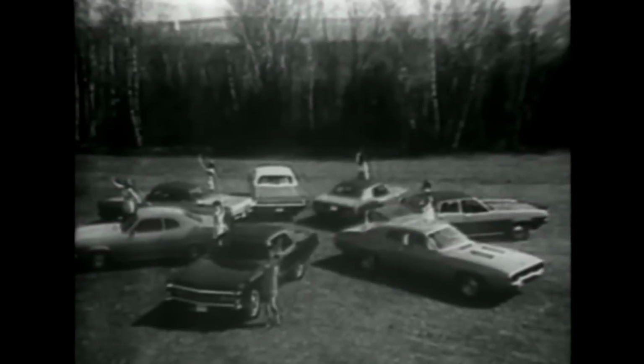And a very special Duster 340. Duster moves you. Plymouth's gonna get you. Gotcha. In the number 10 slot, a 71 Duster 340.